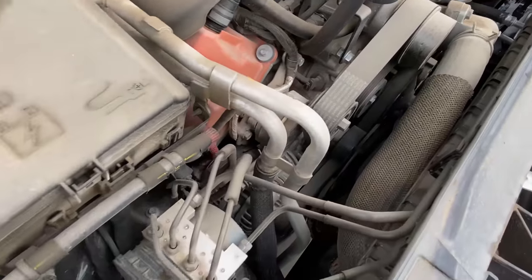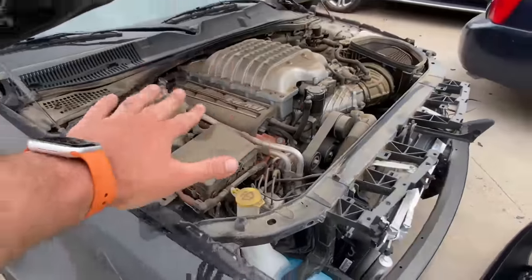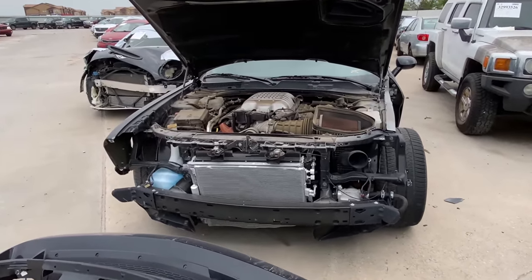Judging by that and what I'm seeing from up top, the fan is back a little bit, but it didn't even come close to the crank pulley. I think this is a good engine. It is listed as having an engine start video, so you can head over to IAAI.com and check it out if you want to hear this car run.